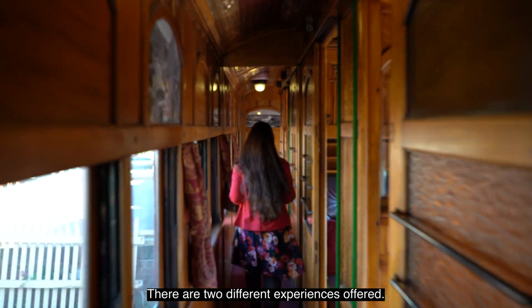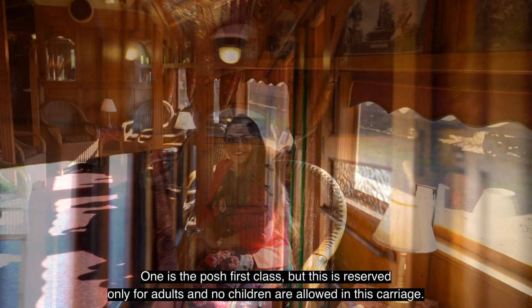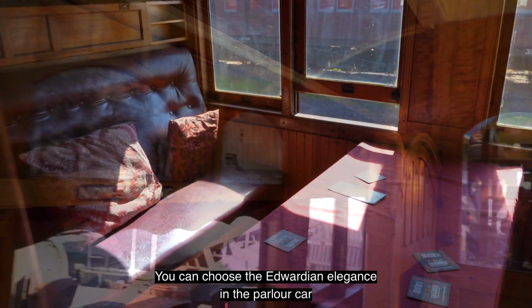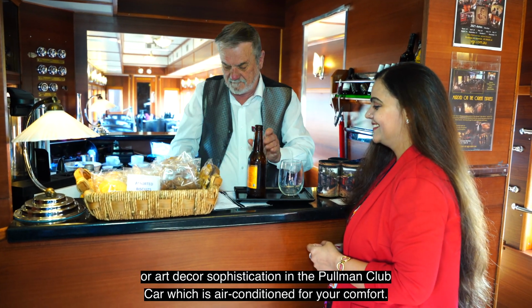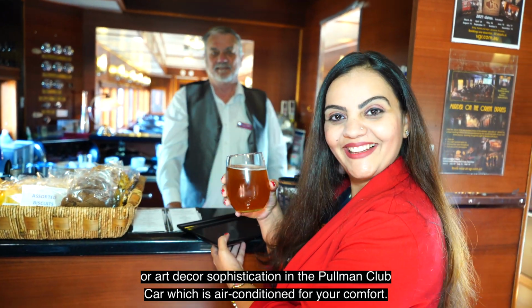There are two different experiences offered. One is the posh first class, but this is reserved only for adults and no children are allowed in this carriage. You can choose the Edwardian elegance in the parlour car or Art Deco sophistication in the Pullman Club car, which is air conditioned for your comfort.